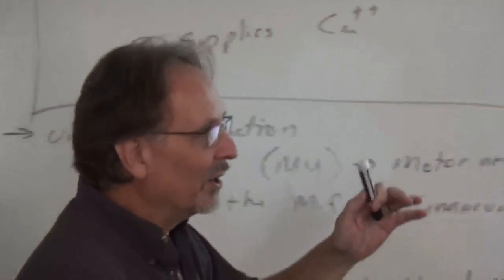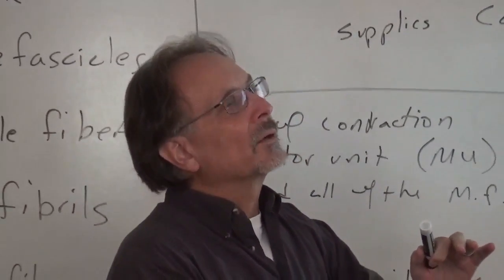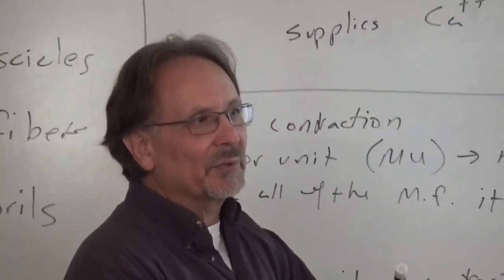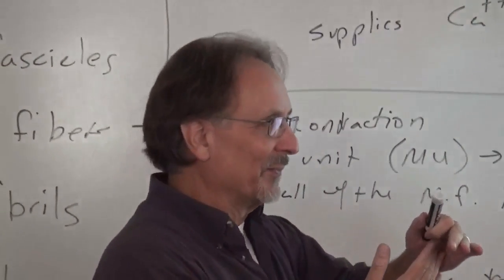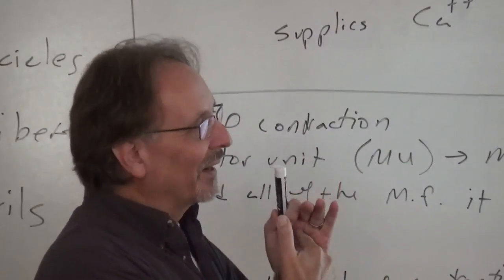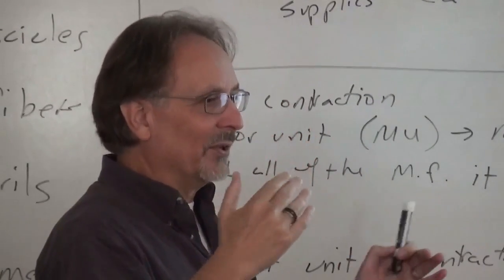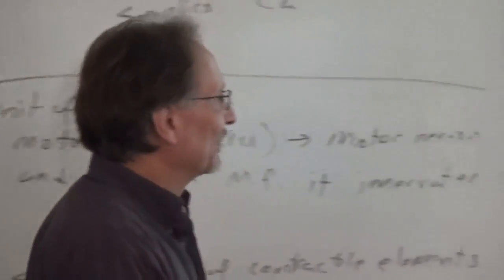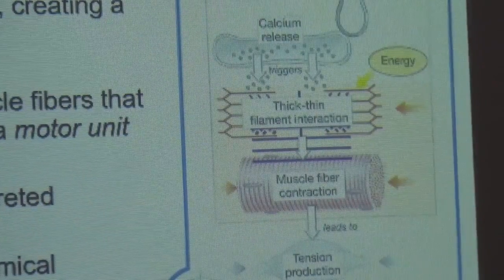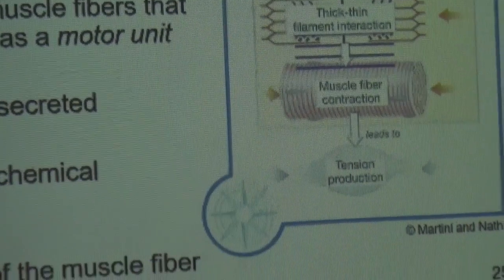The calcium ions cause a cross bridge to form. That's the term that's used, a cross bridge, which is essentially an attachment between the myosin head and the thin filament. Then that stimulates the ATP reaction and it causes the thick filament myosin head to swivel, draws the Z bands together. And that's what causes the tension production at the gross anatomical level. Okay, now I'll go back and recap it.